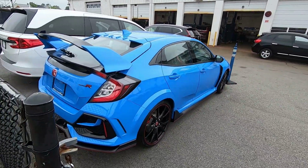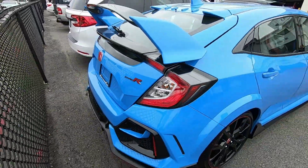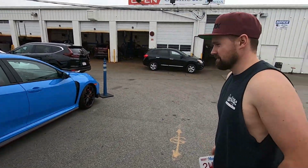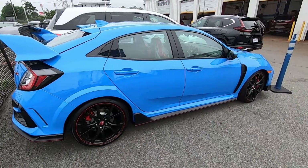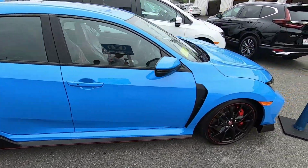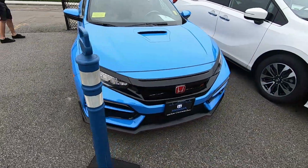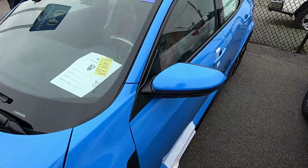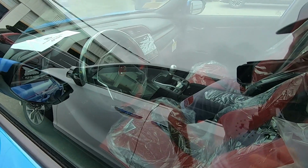Here it is. I don't know if anyone expected this, but brand new 2021 Type R with, you guessed it, 13 miles. Not 13K, 13. Hell yeah. Do a little walk around real quick. I know you guys already saw it in the other video, but there it is. Everything is still covered, but you guys get the point.